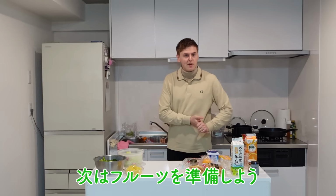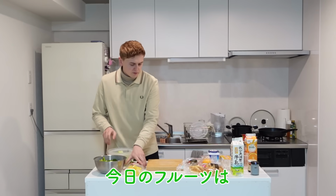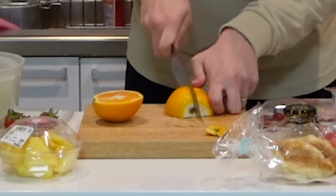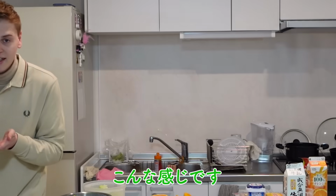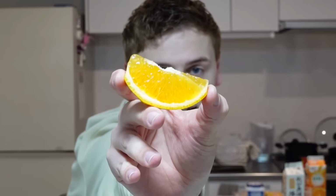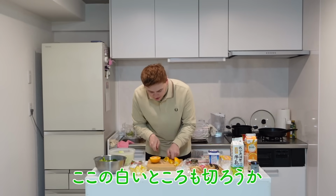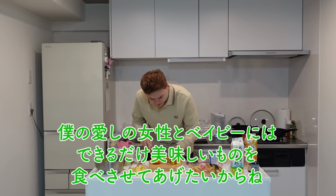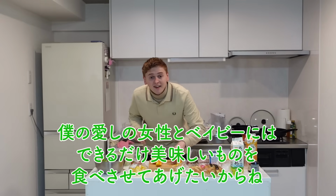Next up, let's prepare some fruit. Today's fruit is pineapple, strawberries, and oranges. Like this. This white bit, I'm going to cut this off actually. A little bit bitter. We want to make it taste as good as we can for a lovely lady and lovely baby.